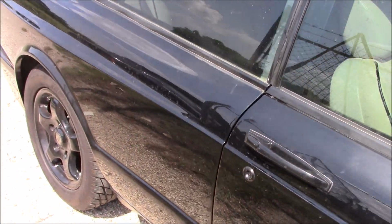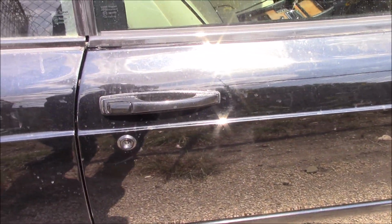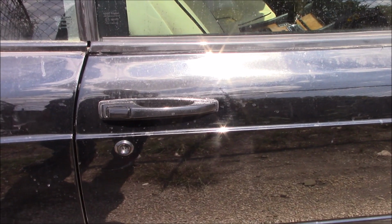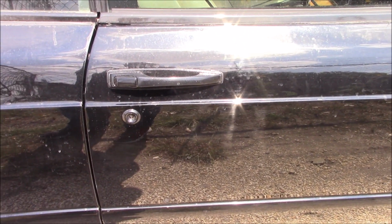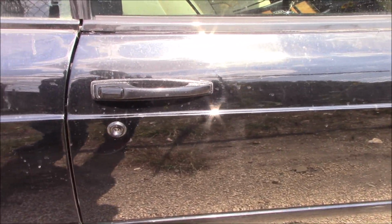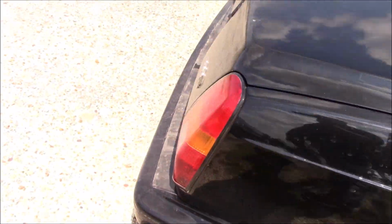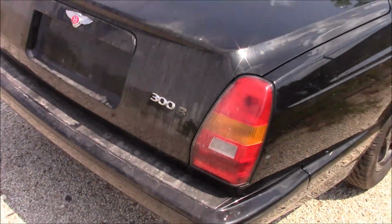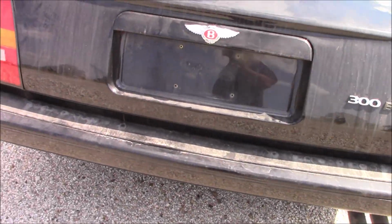This car's got 75,000 miles on it. There's a couple of things that really drive me crazy about it, like the fact that whoever owned it, I'm thinking it's a he, but it could be a she, blacked out all the chrome, which is so annoying. But it is what it is. It wasn't my car when it happened. Obviously it needs some repair. It needs those badges to come off.